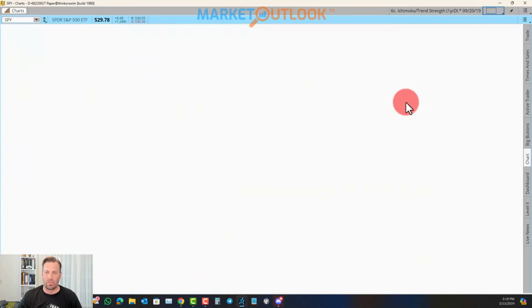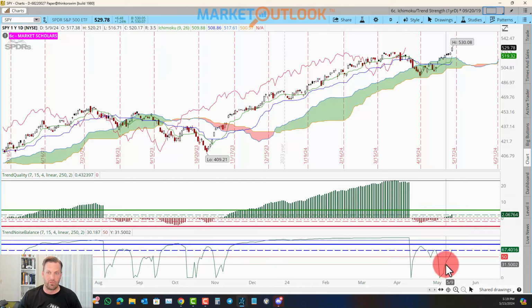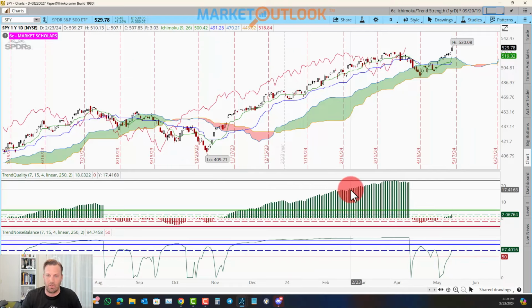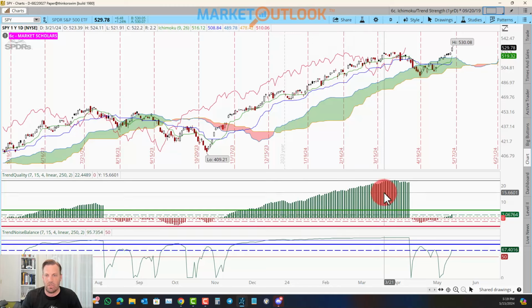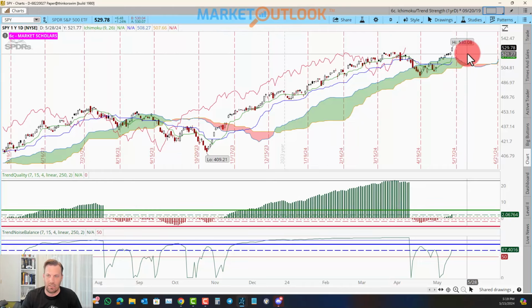The Ichimoku cloud finally switched to an intermediate trend strength. So we had been no trend forever. Finally got up to a weak bullish trend yesterday, and then now today up to an intermediate trend strength. Again, once you get to that level, you're a lot more likely to have a trend develop and continue and potentially go up. Now, most likely won't go up to as strong as we had here, but if we can get it up to as strong as we had over here, then again, that can lead to a pretty decent run.